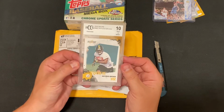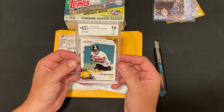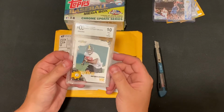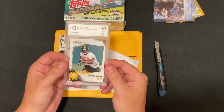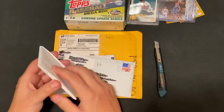I'm an AB fan, up until last year. So this was cool. It's like $1.50 a spot raz, so I was glad to have that. I might even crack this and send it off to SGC or something like that to get a better case on there. It'd look cool in the black case. So that's a cool card to get.